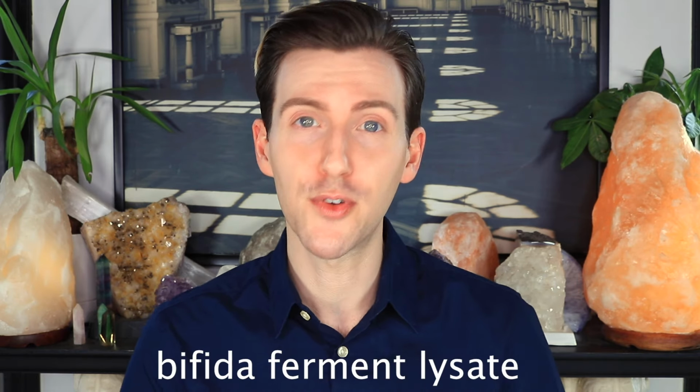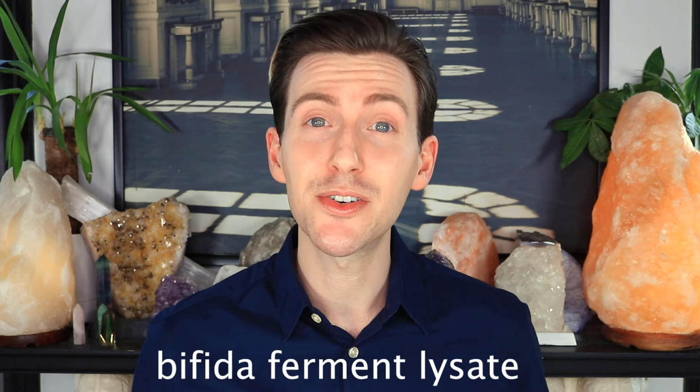That's Bifida Ferment Lysate. Now, the Missha serum actually has it as the first ingredient, and Estee Lauder has it as the second, just behind water. So there's actually more Bifida Ferment Lysate in the Missha serum than there is in the Estee Lauder Advanced Night Repair. Bifida Ferment Lysate is a probiotic ingredient that comes from the fermentation process of Bifida bacteria.